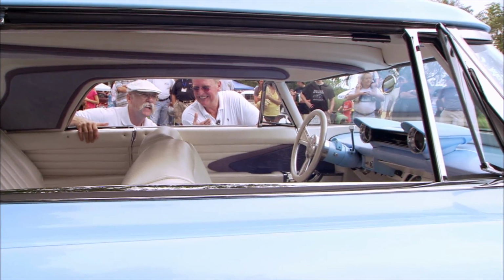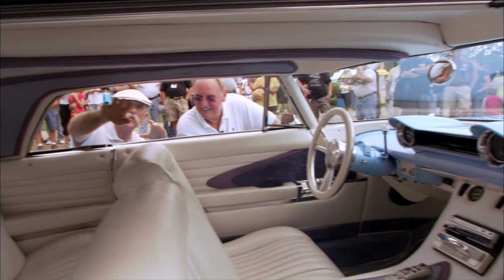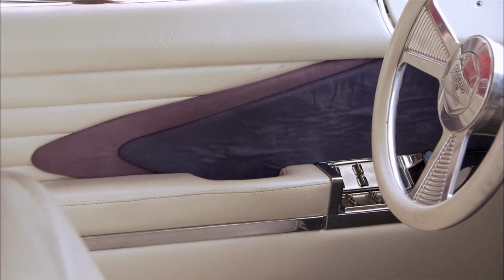You got more remotes in there than you can shake a stick at. But I like how you trimmed out the interior, the headliner with that blue and some mauve in there with the white, running along the console. It looks great. Yeah, Bob Devine did the interior, and my wife pretty much picked the colors out. She's pretty good at that. Yes, she's got good taste.